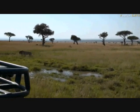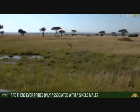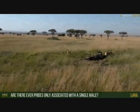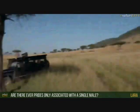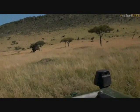Now, Lara's wondering, are there any prides that are associated with single males? Let me just turn around. I need to try and get close to him. Single males. Not that I've seen here. All the lion prides we've seen so far have had coalitions of males. Oh, that's a big... Oh, hold on. You okay, Dav?